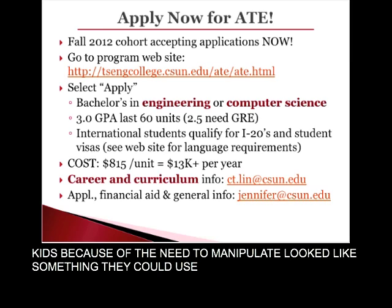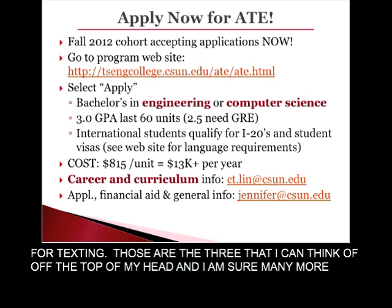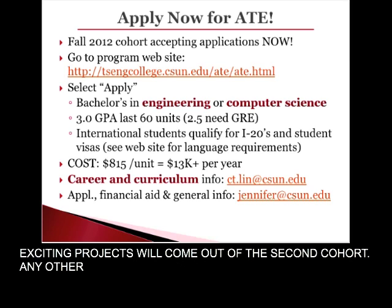So those are the three that I can think of off the top of my head, and I'm sure many, many more very exciting projects will come out of our second cohort. Any other questions?